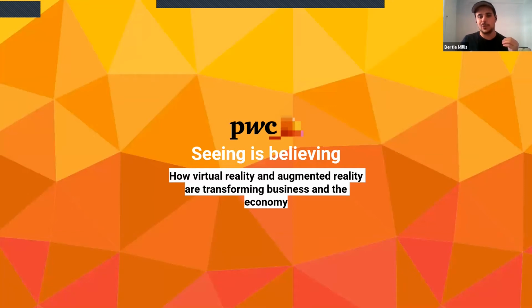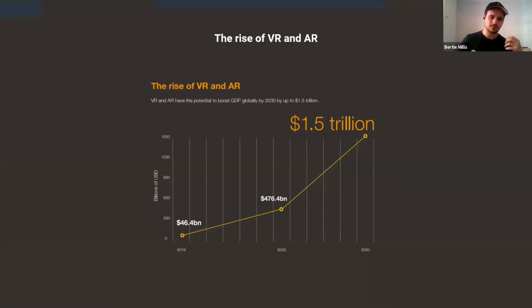So another report that we like to reference is PwC's Seeing is Believing report. They commissioned this in 2019, and it took their data team at PwC about 3 months to compile. So they did a lot of research. And for them, this is kind of a, look, we understand this industry, you should come to us to talk about your immersive technology solutions. So PwC's angle with this, they're not trying to push the market upon people. They're just trying to show their expertise in the space.